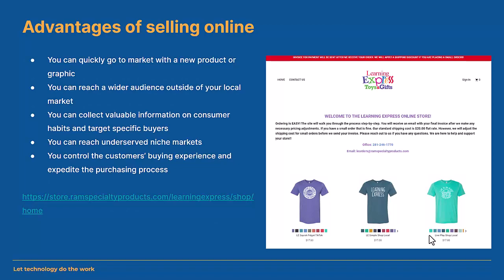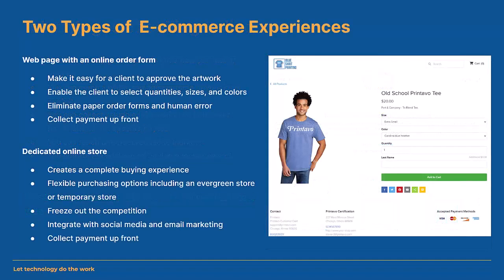There's two general types of e-commerce experiences. And one type is a web page with an online order form. So one of our companies in the Inktavo family of companies, Printavo, which is our shop management solution, also has what's called Printavo Merch, which is a basic, very clean, simple solution for placing online orders. So think of it as like an online order form. Customer goes to that form, they can see the product, select quantities, sizes, and colors, and check out.